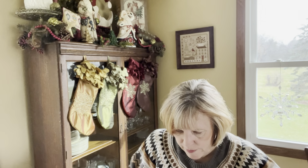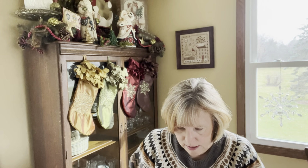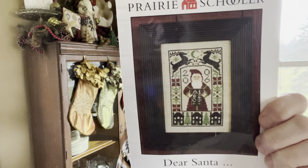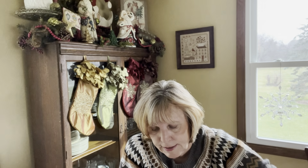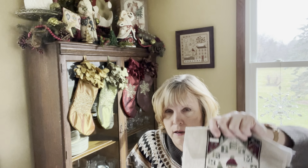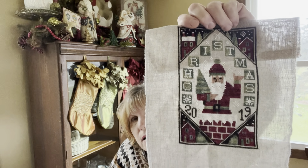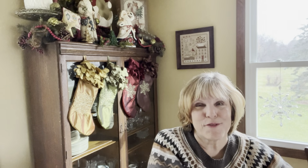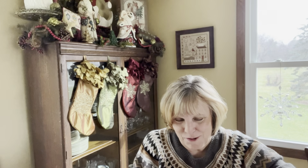I can't remember if I showed you this FO. It's Prairie Schooler Dear Santa 2006 limited edition. And I finished it, stitched on 28 count raw linen. Oh, no, never mind. That's the first one I stitched. This is the new one.